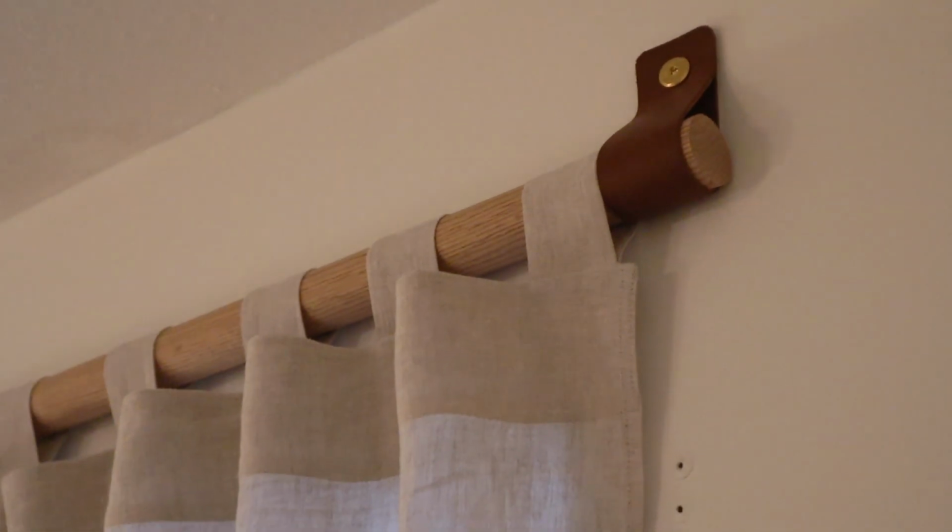Long story short, we found a piece of dowel. I do not know the wood. My husband knows and I cannot remember. And then we went to Michael's and bought a thing of leather that we liked, and we went to Home Depot and we bought some brass screws that we liked, and then we just hung it up with leather and the dowel, and it looks Pinteresty.